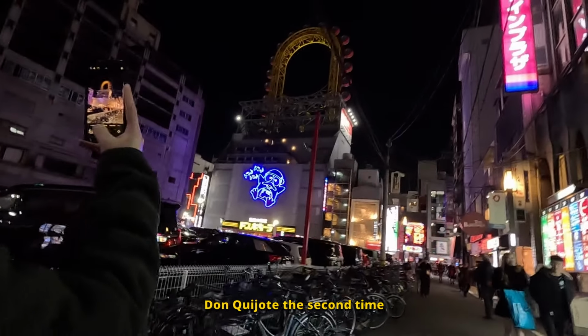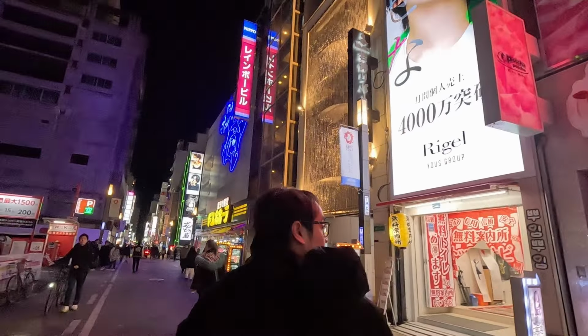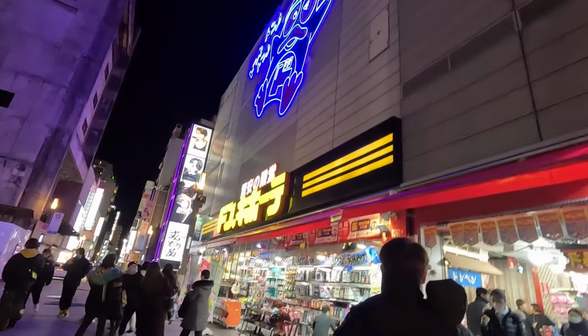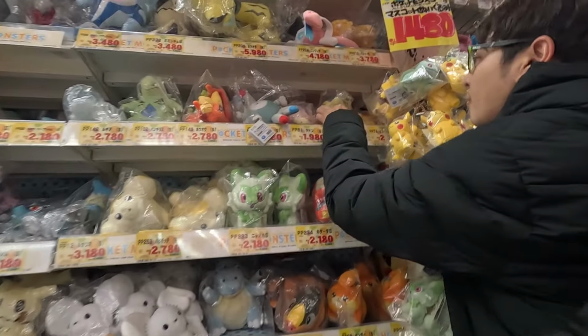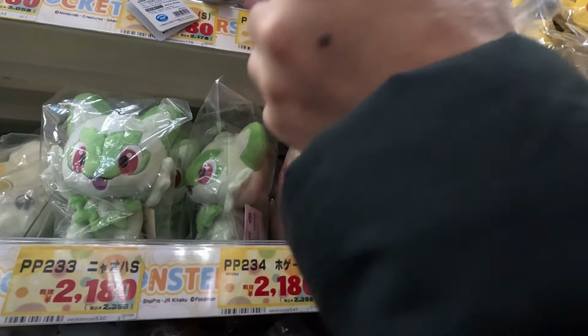So after getting my Purin, we're gonna go to the Don Quijote to buy stuff. Oh, the Ferris wheel is literally on the Don Quijote. Wow, should take a picture here too later on. It's so crowded. Ooh, yes, this is a good place. Ooh, they got Cinnamoroll. How does it look? Honestly, they look kind of weird.